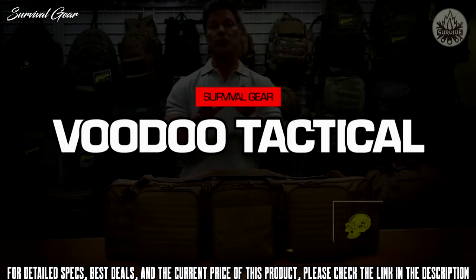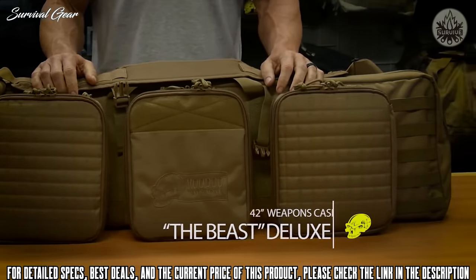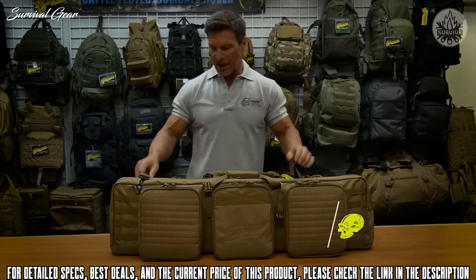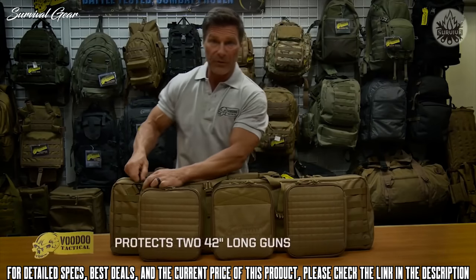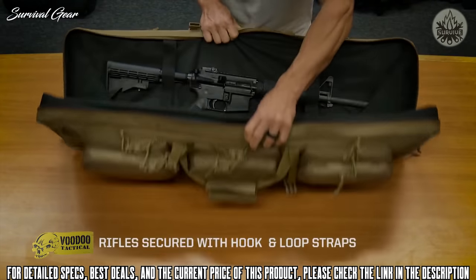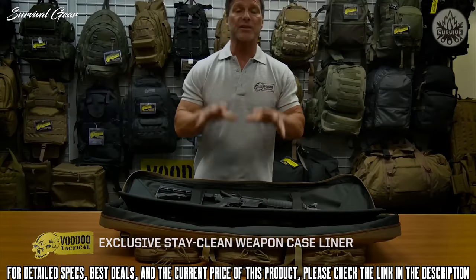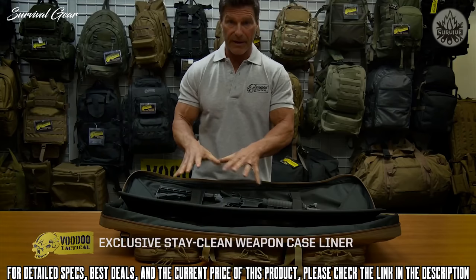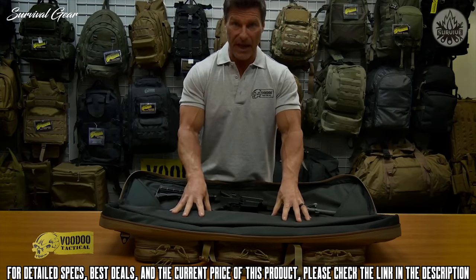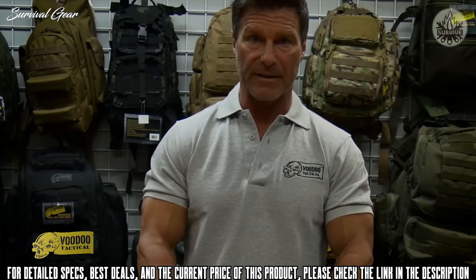I want to introduce you to the beast. It is a 42-inch deluxe weapons case. You will be able to carry two rifles up to 42 inches in your beast. Now, one thing I want to point out right away is you'll notice the black liner. Okay, this is exclusive to VooDoo products. This is a stay clean liner. Not going to show any grease, any oil, or any kind of dirt on the inside here.